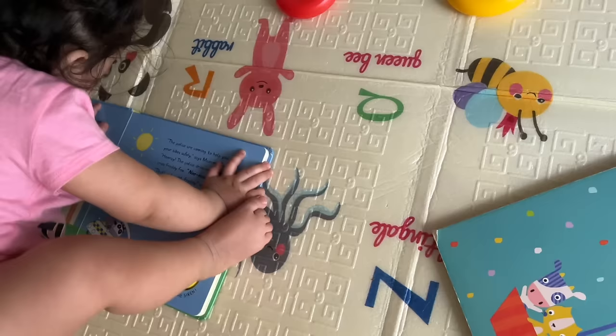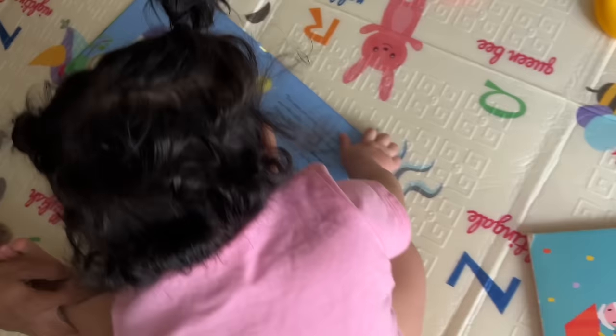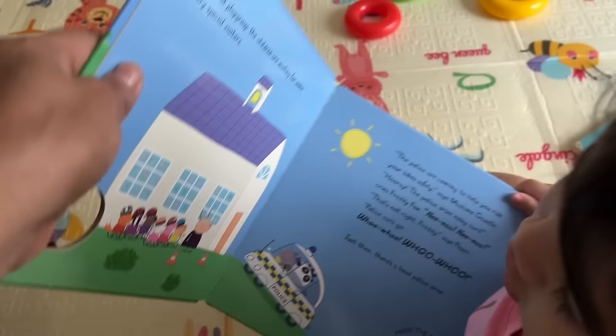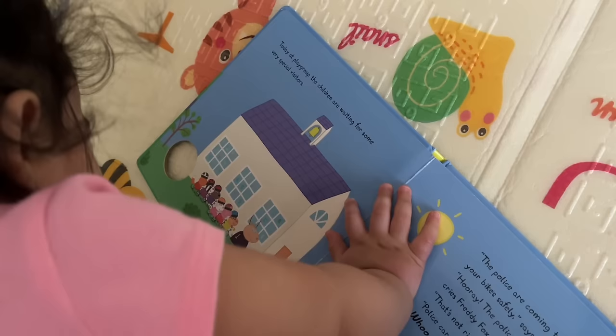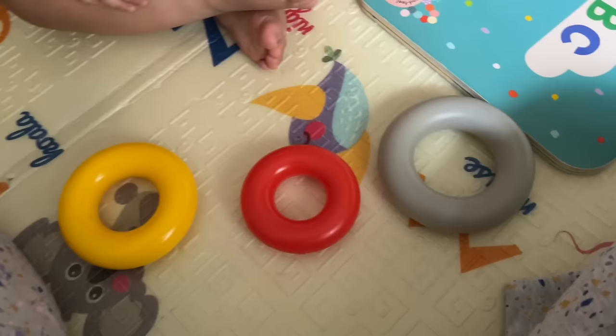Look at her, she always looks at the book. What are you looking at, Abby? Book? What is this? Want to read a story? Look at her. I don't know what she's staring at. What are you staring at, Mama? Abby? What is that? House. Sun. She's just staring at this red color.